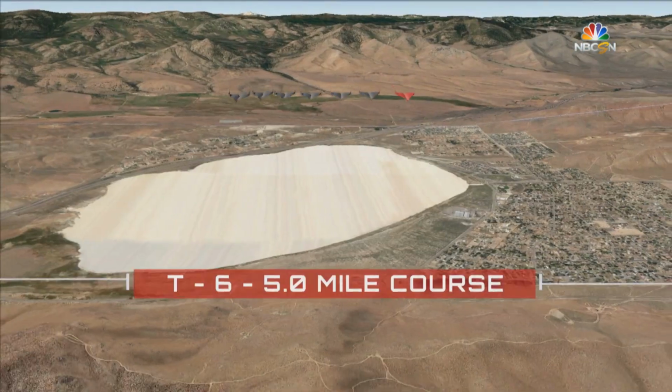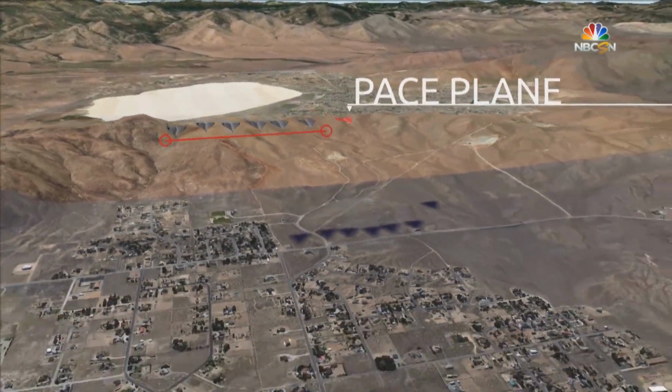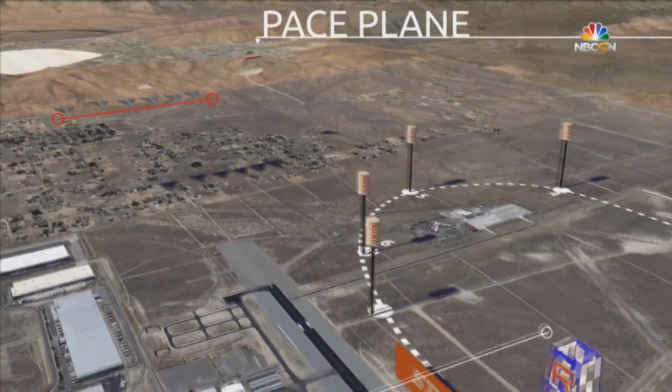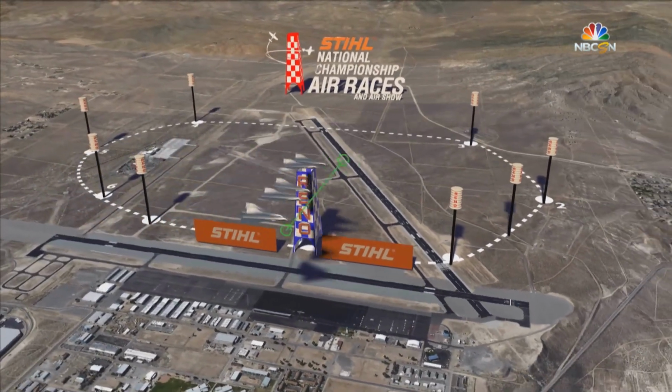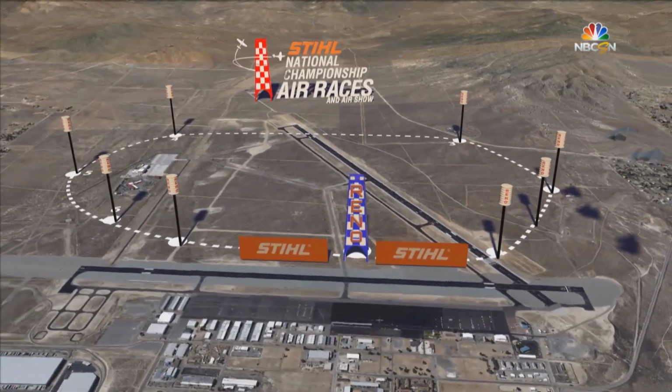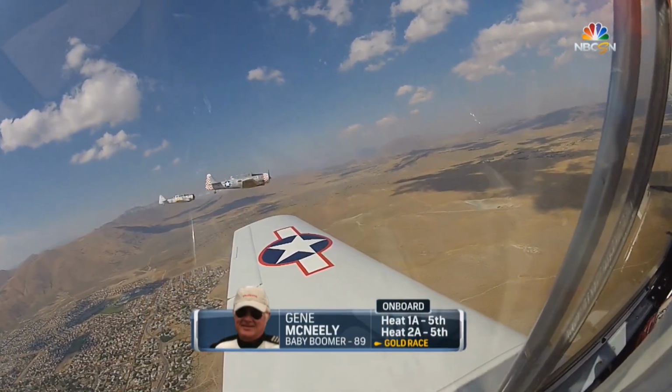This is our gold race, and we're going to be doing 6 laps around our medium course, Steve. That's right, our pace plane is going to bring them from west to east. When they get onto the course, our pace plane is going to pitch up out of the formation, bring them down. As they get to our Reno steel start-finish pylon, the racers are on the course, and they get ready for that sharp left turn onto the course.